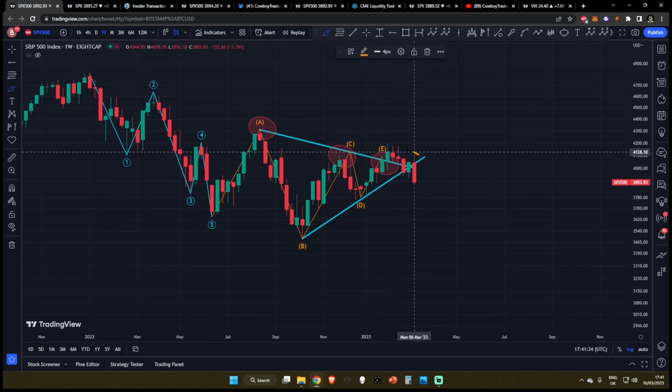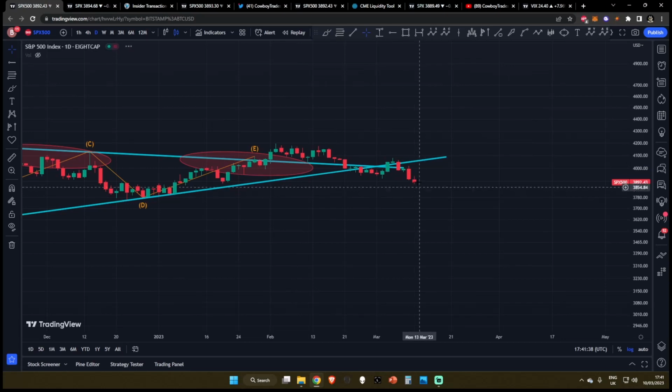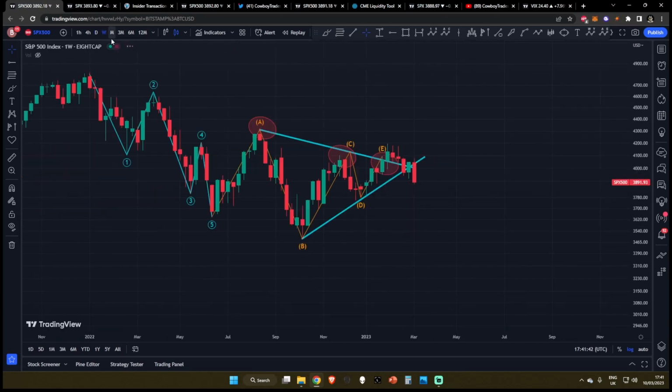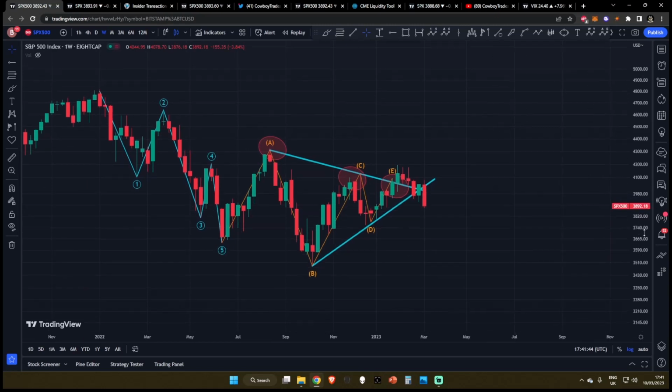down to the downside. And as you can see, we now have a red-green-red formation with a nasty bearish engulfing candle following up from what happened yesterday. So the markets are not looking good whatsoever.